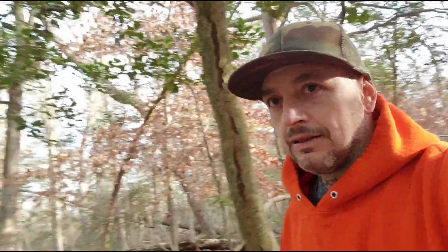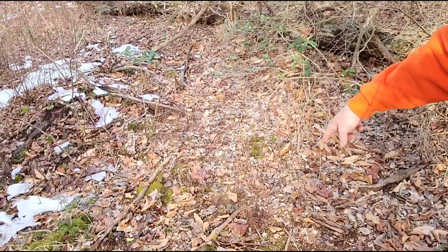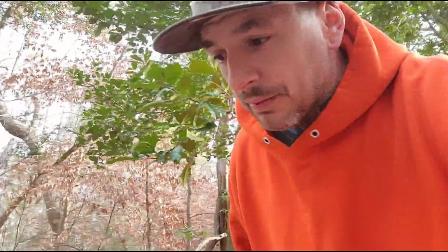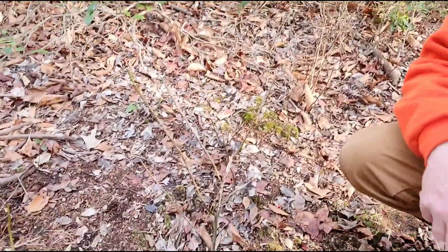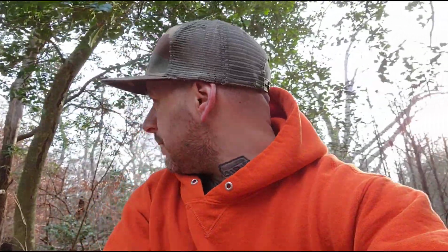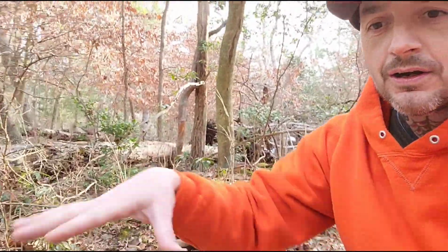I got to looking, be a perfect spot for a deer to bed. And I don't know if you can kind of see it right here. A small little bed. I was looking through it, right here. A little bit of hair, not recent, but it's a perfect spot for a buck to bed. It's bedded here. You can kind of see that little rub right there.